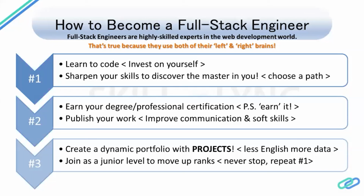Publishing your work is very important. Improving your English communication and soft skills is important, because there's a lot of talking through your work and also through the language that you speak. There's a lot of talking that needs to happen, both with the client, who will give you feedback, and with your employer, who will give you work. A lot of work comes from the US and from Western countries. Hence, it's an important aspect.